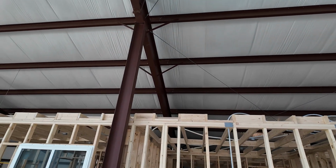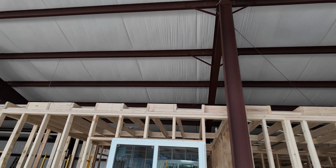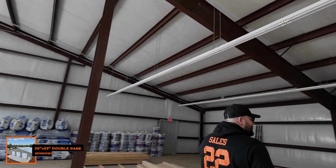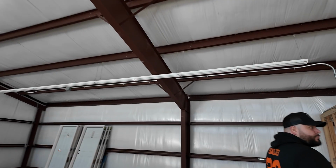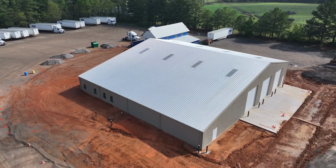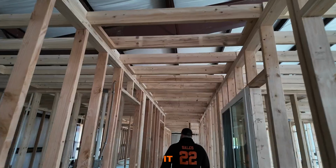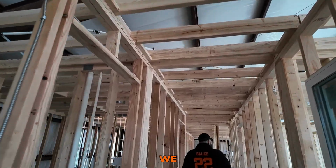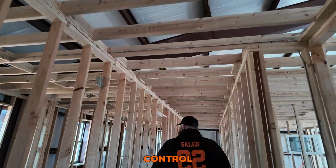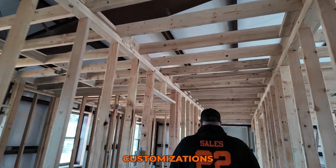We did, yeah. Let's talk a little bit about those windows. What size windows were they? They are 30 by 53 double pane insulated windows. You should be seeing some drone footage of those windows. They're really nice custom windows. When it comes down to red iron buildings, we definitely cater a little bit more. We have a little bit more control to provide more customizations.